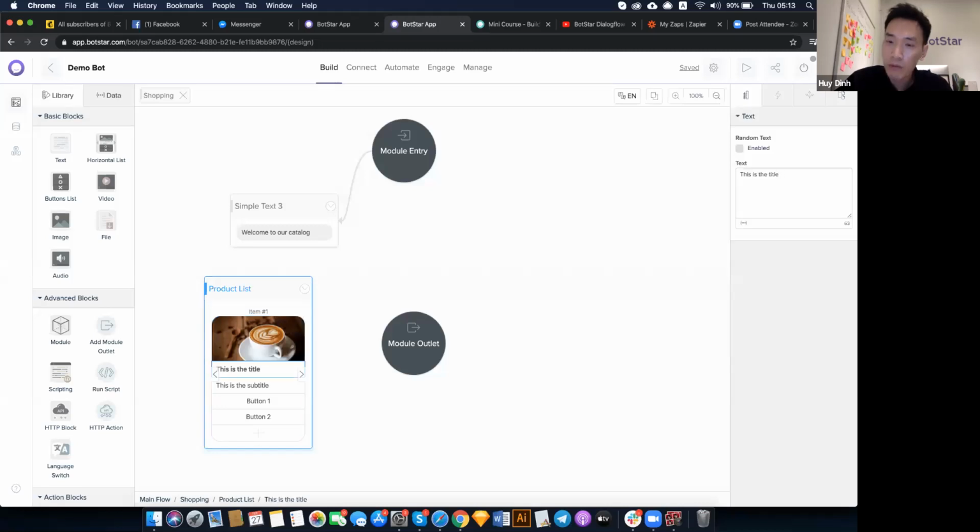The title, probably the name of the product. So I'm using the name. So you can see here it's displaying as cappuccino. For this, probably I'll put in price, and then I'll load the price in dynamically from the CMS.